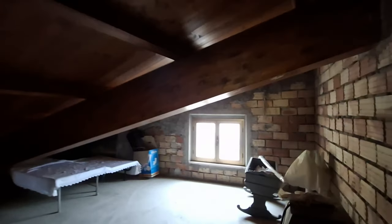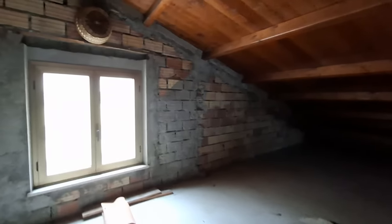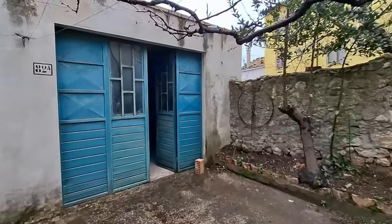The house also avails of an attic floor where you can see a brand new roof. Outside, the house enjoys a little outdoor space completely paved and an extra room that can be used as a garage.